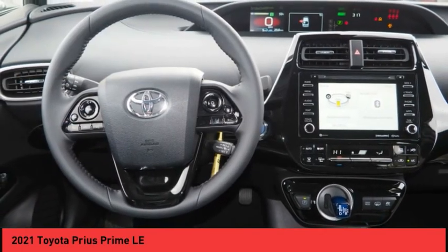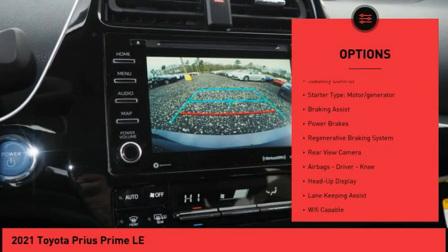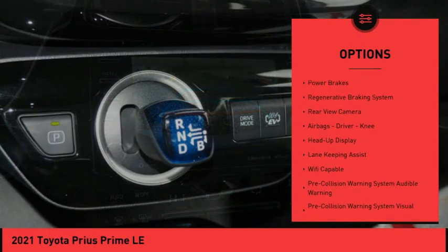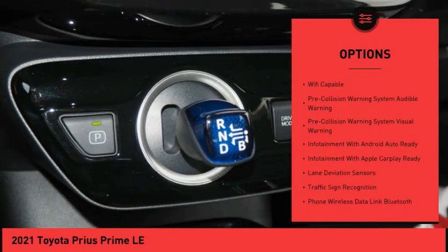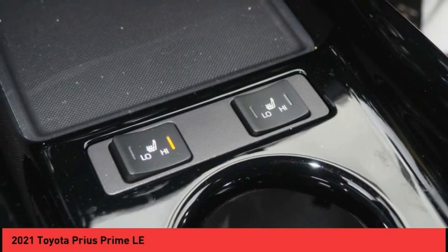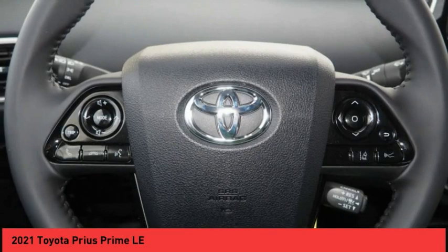Here are some of this vehicle's great options. Power windows with safety reverse, active grille shutters, traction control, stability control, starter type, motor generator, braking assist, power brakes, regenerative braking system, rear view camera, airbags, driver knee.